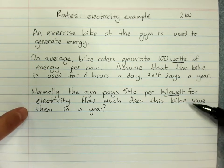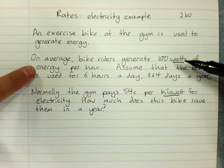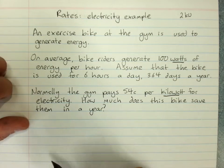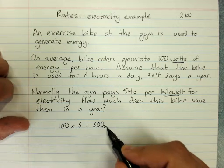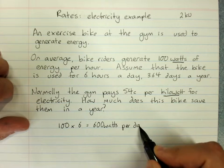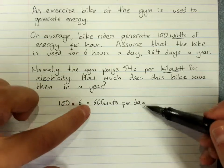So we need to know how much the bike saves them per year, so we need to know how much electricity the bike makes in a year. 100 watts of energy per hour, and it's used 6 hours a day. So 100 times 6 is 600 watts per day. 364 days a year.